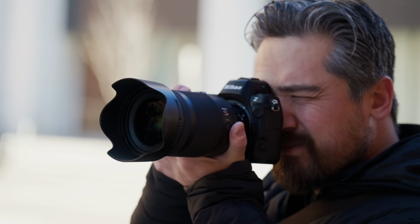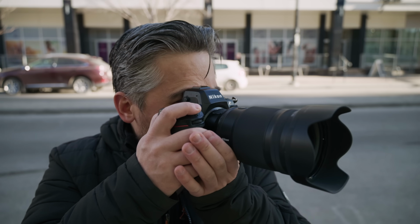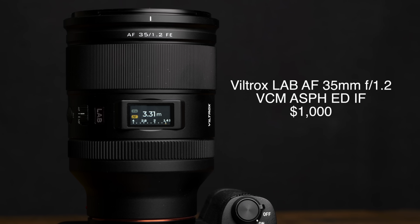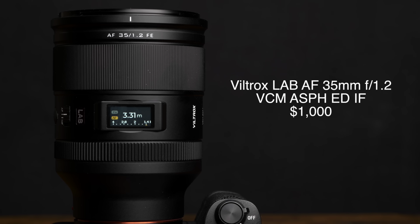Okay guys, I'm reviewing another 35mm full frame lens, so of course you're gonna assume that I'm gonna be really upset, but I really liked using the Nikkor 35mm f1.2 because I like that shallow depth of field look and separation I could get. And look at this now. I've got a brand new Viltrox 35mm f1.2.